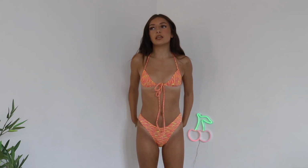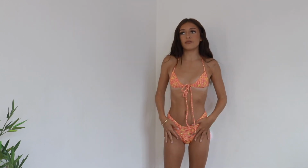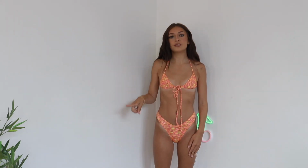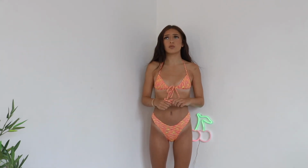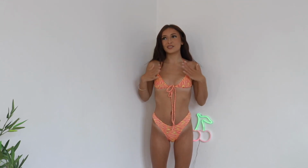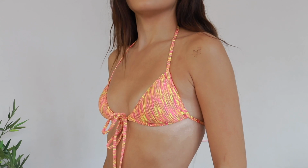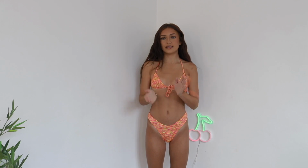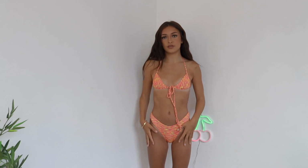The back is cheeky, but like I said, you can just pull it up and work it as a thong if that is your thing. But this is definitely going to see the beach at some point this summer. Even if I'm not going on holiday, I'm going to find an excuse to be near the water. And I'm pretty sure there was another shade in this. I can't think off the top of my head what the colour was. I know that it wasn't just this orangey mix of sunset colours, but it is absolutely stunning. And I'm so happy with this one. Like I said, I think this, along with the bright red strappy triangle, are my two favourites from this video.